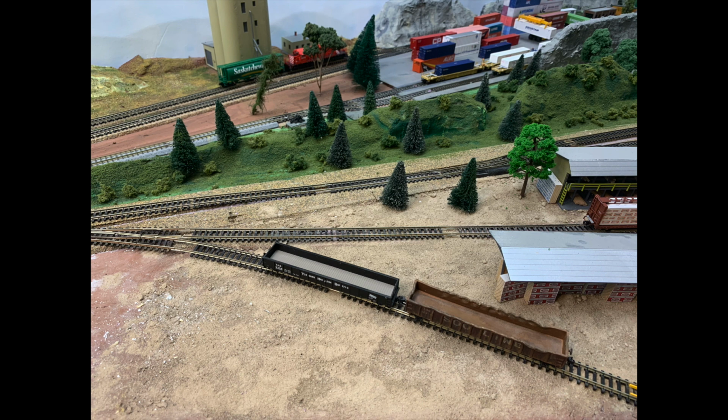Now, I did actually get to do some modeling this summer. In fact, I started on one of several expansions that are coming to the layout. This one will end up having its own video semi-soon, but I added a new siding near the lumberyard.